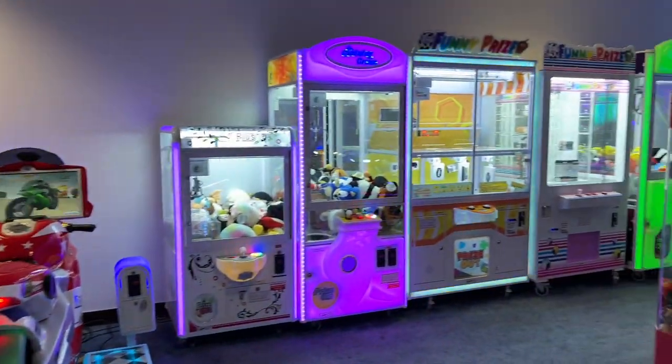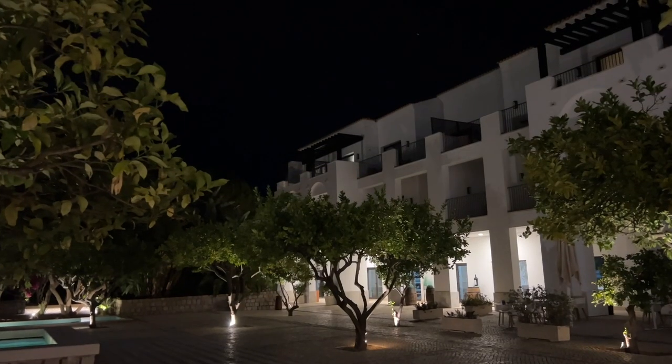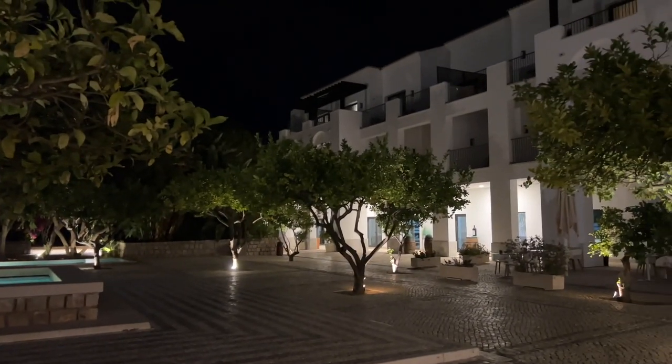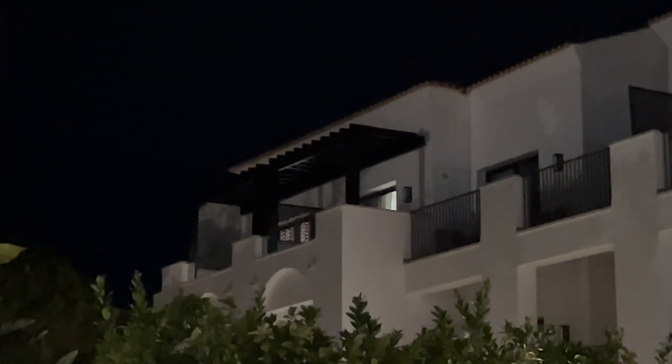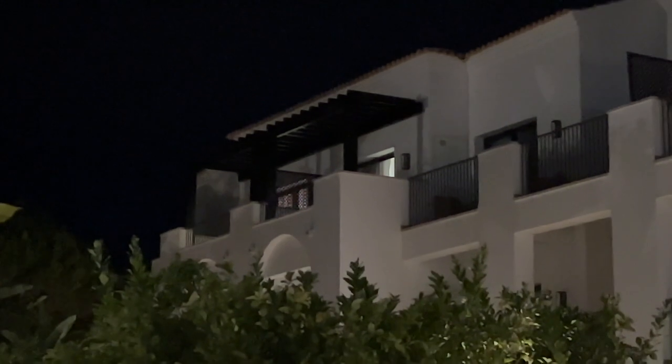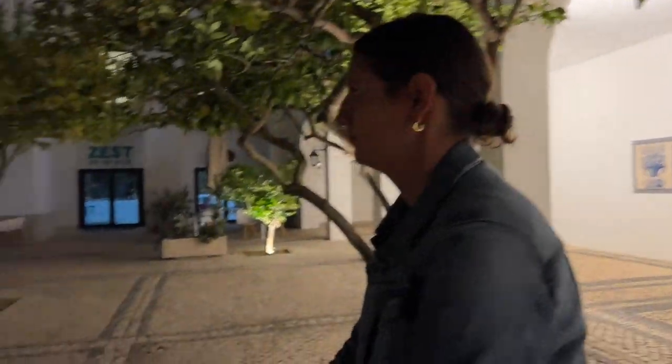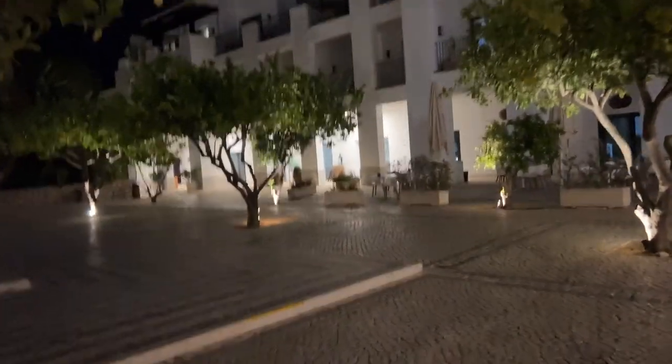Nice little kit center here. Yes, it is. There's our room. Finally found the courtyard where our room is, after what, five days? There's our room up there. They have healthy food. Zest. Oh, okay. There's a culinary school. A lot of stuff here that we're not doing. So, lots of cool things here.